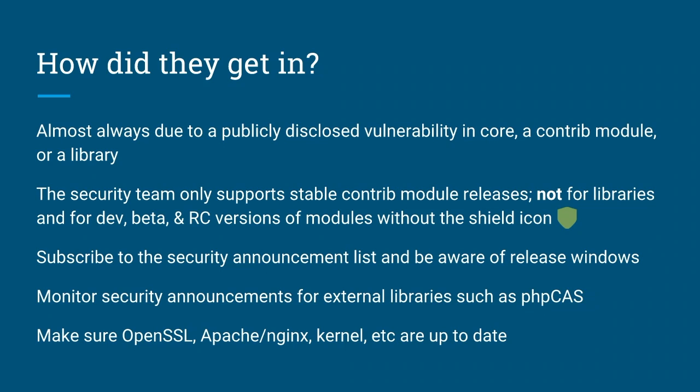This could happen in core. This could happen in a contrib module. This could happen in a library. This could happen somewhere else in your server stack, in your SSH daemon. But the rest of the server stack is out of scope for this talk. I'll just say that you need to make sure that's up to date.